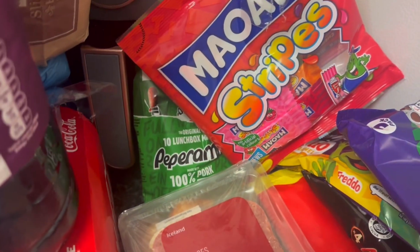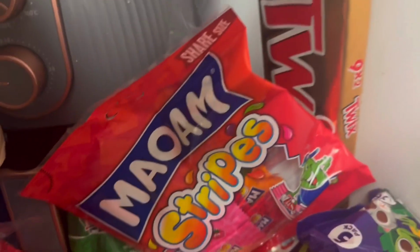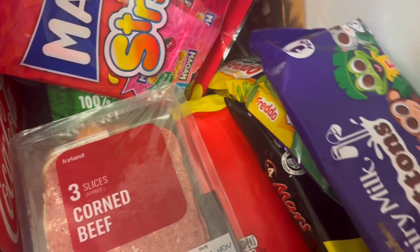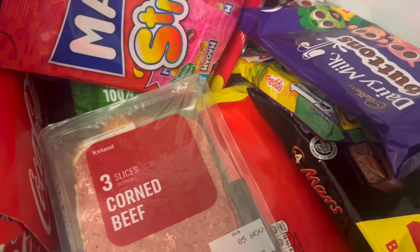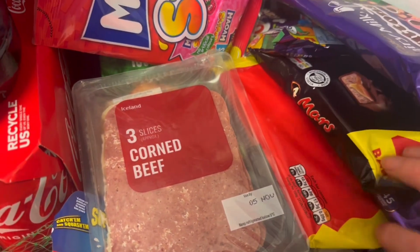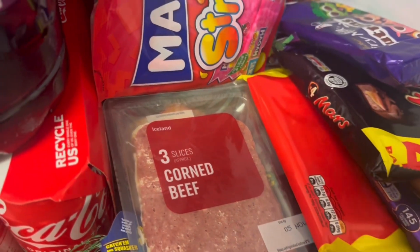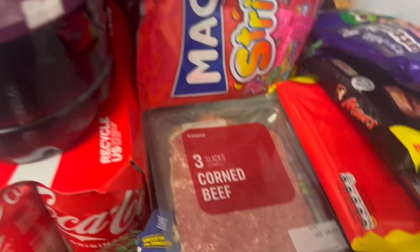Onto the sweets. Some Miami strips. Some Twixies. That's 9 in that packet. It's quite a lot of chocolate. Kind of started to run out, so I'm just filling up the box again. Buttons, Freddos, Mars bars, Dairy Milk, Paramax. Crunchies, fudgies, Milky Bars, and I think there is Twirls under there, there is, but you can't see them.